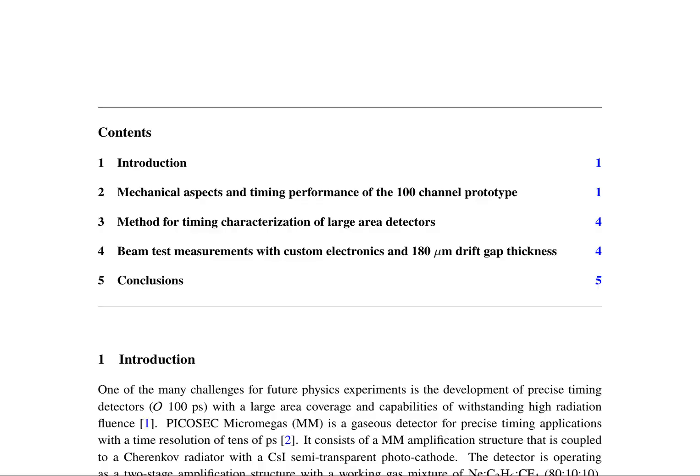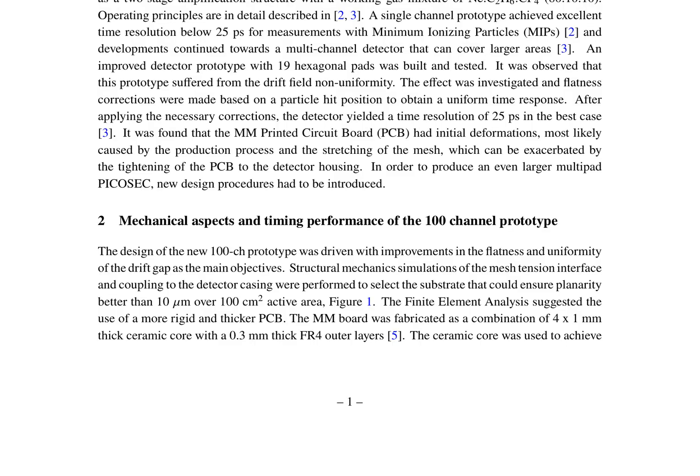To address these limitations, a new 100-channel prototype was designed with improved flatness and uniformity of the drift gap. Structural mechanics simulations of the mesh tension interface and coupling to the detector casing informed the selection of a substrate ensuring planarity better than 10 micrometers over a 100 square centimeters active area.